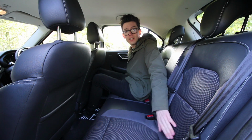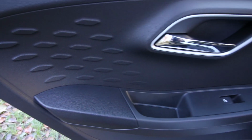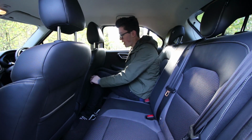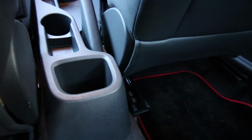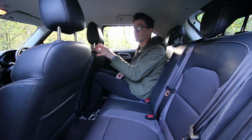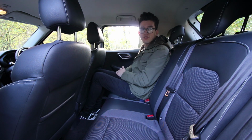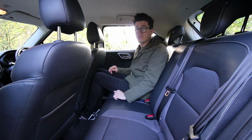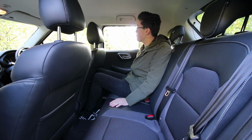You have also got ISOFIX points on both these outer seats and electric windows. There is no door bins, but there are pouches on the back of the seats and there's a cubby hole in the centre here. It would have been nice to see some of the styling from the dash on the door cards and also a padded area where you rest your arm. The overall fit and finish back here is very good. These half faux leather seats are very comfortable and you have also got side airbags.